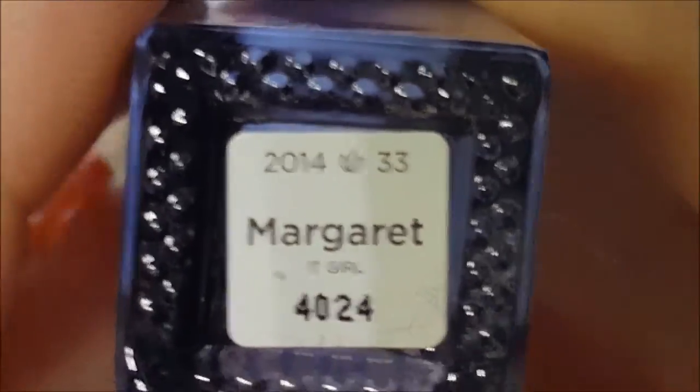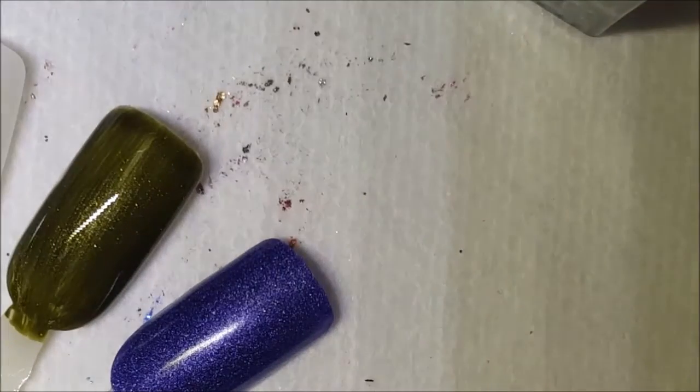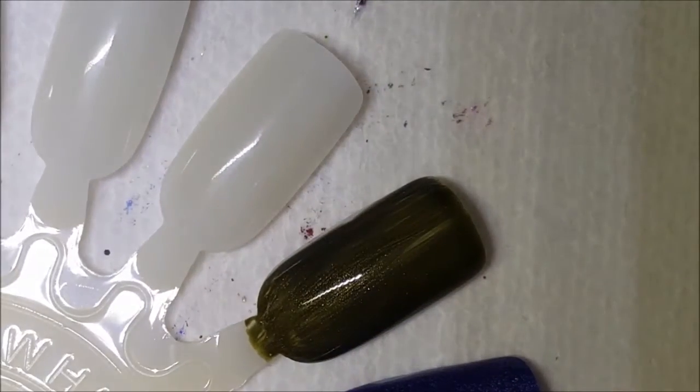Here is Margaret. And this is a very beautiful light blue. This I would never get rid of anyway because Margaret was my grandmother's name. So even if I were to destash it, it would never happen. Or even if I were to hate it, if it was an ugly color, I just wouldn't. And I'll probably end up keeping the bottle once I do use it, and maybe use it all. That's a joke. But yeah, I would never get rid of it.